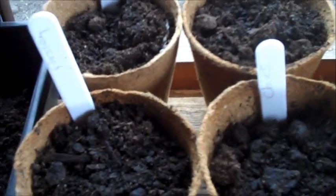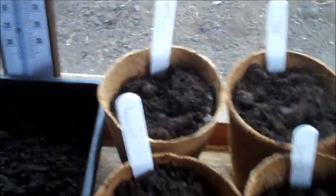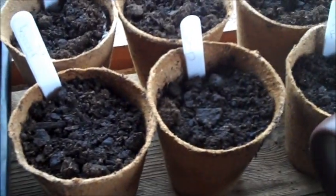I'm a bit worried about the temperature in here. It's not very good. It's just about 10 degrees. And all of these seeds say that they need to be about 15 degrees to germinate, so I don't know if I should have left it a bit longer before sowing them.